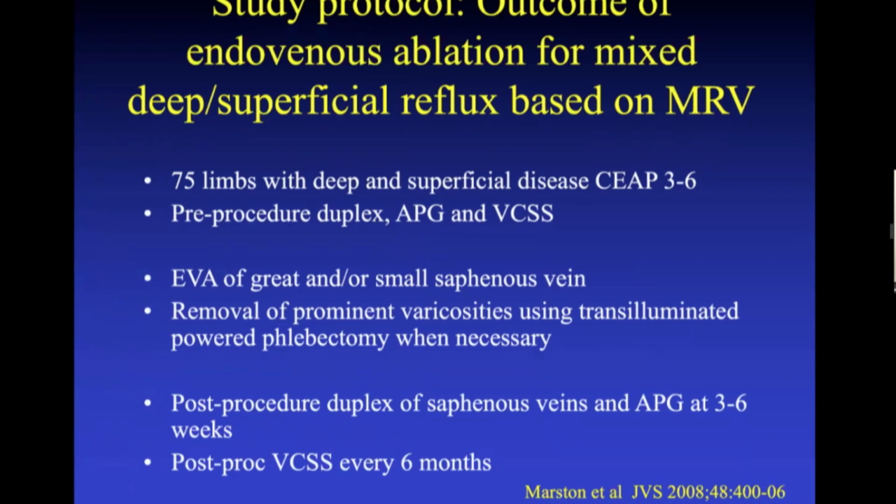And we actually published information on this in 2008, where we studied 75 patients with combined deep and superficial disease. And the question is, can you go ahead and do a laser ablation or any type of ablation of the saphenous vein when you have this deep system reflux? And our finding was basically if it was low velocity reflux, they had better improvement after saphenous ablation than if they had high velocity reflux in the deep system.